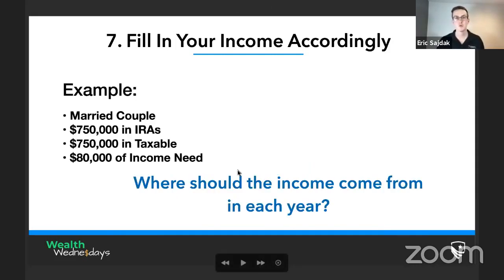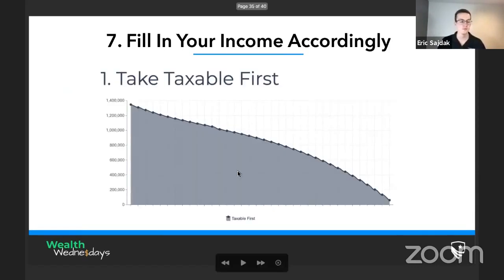Okay. So let's go through a very simplistic scenario. We're not including Social Security in this scenario, again, just for simplicity. Let's say we have an example of someone who has $1.5 million total. They have $750,000 in IRAs. They have $750,000 in taxable accounts. Okay. And they need $80,000 a year of income. Okay. So in any given year, there's no Social Security. Which account should they withdraw from? Okay. Well, let's go through a few scenarios.